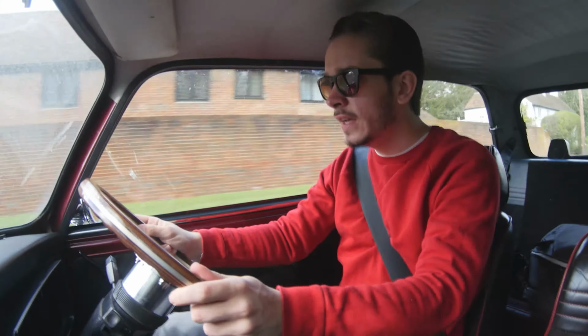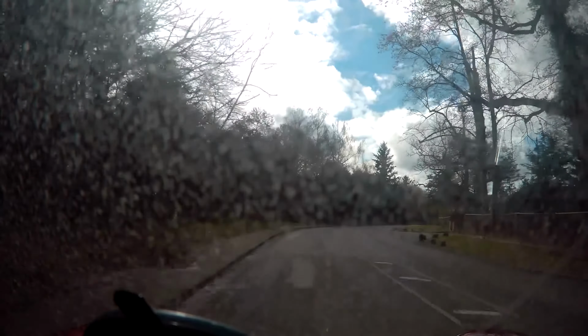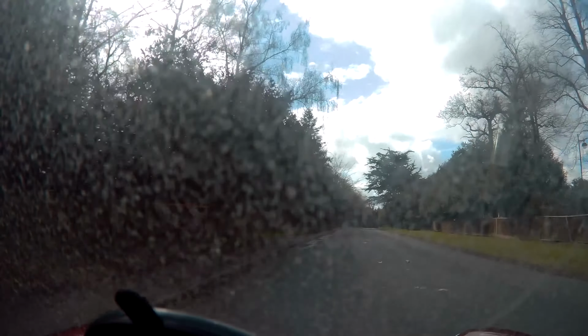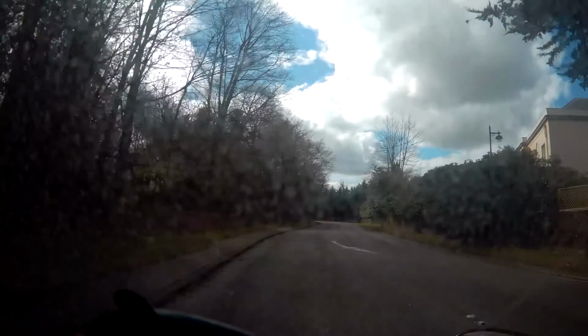It does get up to speed. That's one of the things I thought this car wouldn't be able to do. Obviously, its 0 to 60 time is, I don't know, like half an hour or something ridiculous. No, it's more like 20 seconds or so. But it's not a slow car. It's got pretty good acceleration when you're in the right gear.